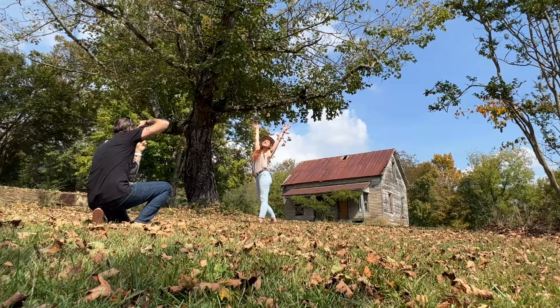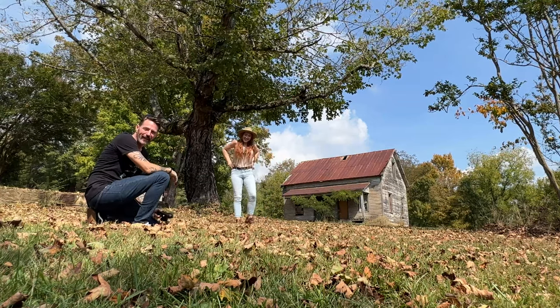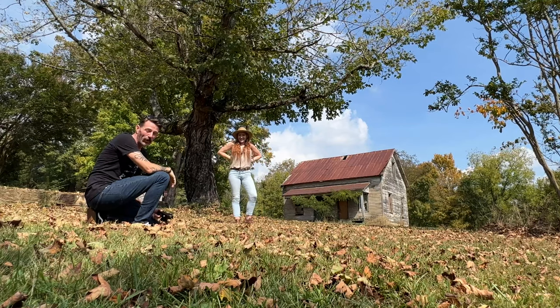1, 2, 3. Perfect. All right, we tried that again. I had to get that shot and I needed to know I got it in focus. Hopefully that was it.